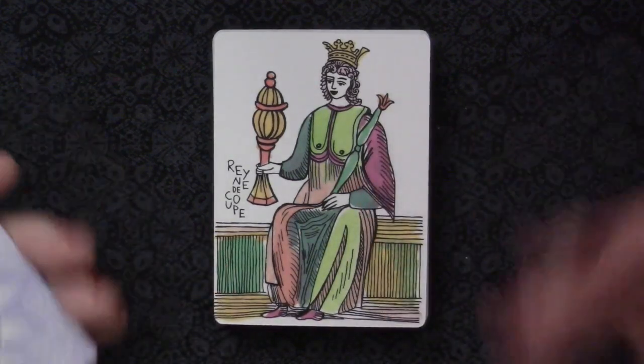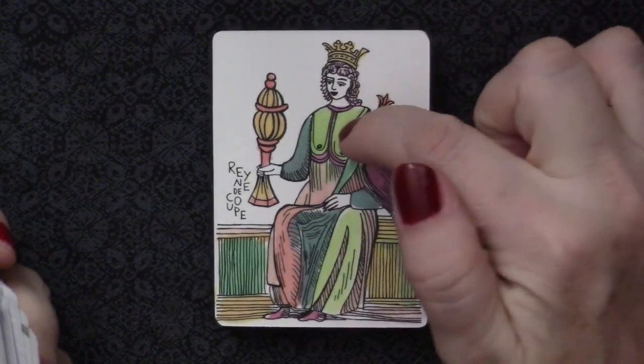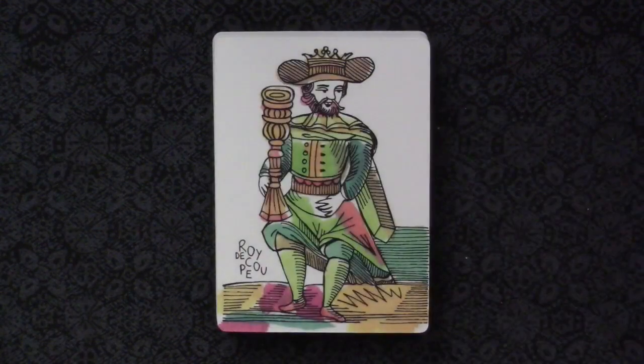And if you look at nipples in older decks, they're often like, one's up here, one's over here. At least these are both down. I just never can get that. It gives me the giggles every time. And then here we have the King of Cups with his very large cup.